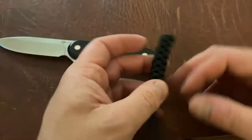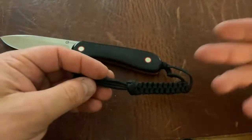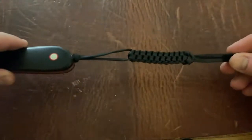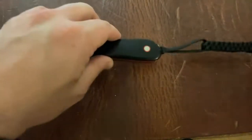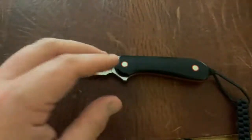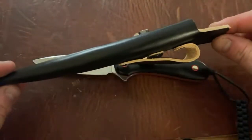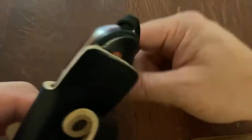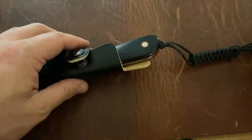Another weird thing, Civivi included a lanyard. And why they included a lanyard this big is beyond me. Especially on a knife with a sheath that you wear vertical on the waist, right? So you got to wear this vertical, and then you got this flapping around as you're carrying it, bothering you. I don't know what the deal is with that.